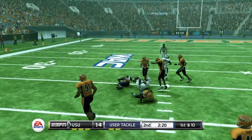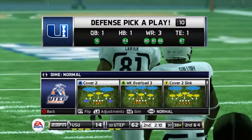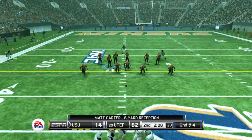Little screen pass. They'll bring him down at the 38. They'll get 6 yards. I like the play call here. Getting to the receiver on the screen, he had blockers in front, and he turned the play into a nice little gain.